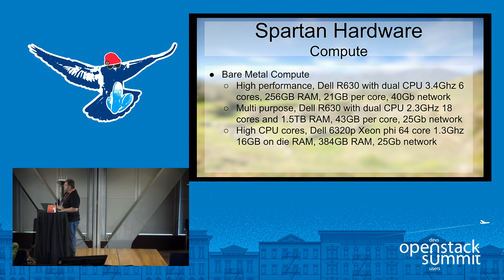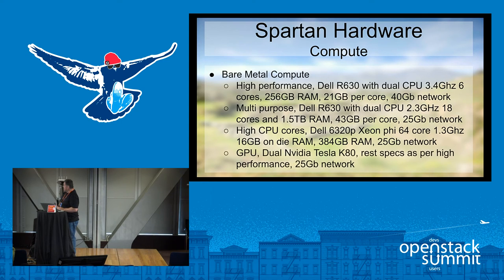We also bought a few specialised processing cores. The new Xeon Phi, you might have heard of, comes with 64 cores and on-die RAM, so it can do very fast processing of very specialised jobs. And lastly, we have a number of GPU nodes, the standard NVIDIA Tesla K80. So we have those four queues at the moment, and we prioritise jobs from users into those particular queues manually at the moment, but in the future we hope to automate.